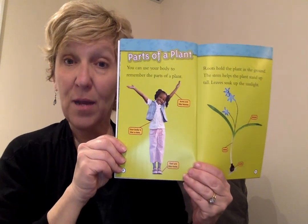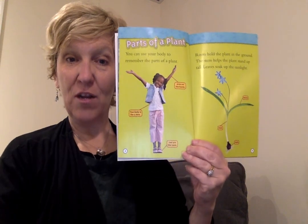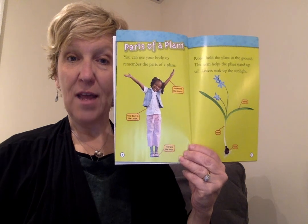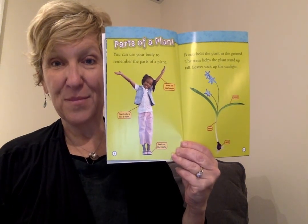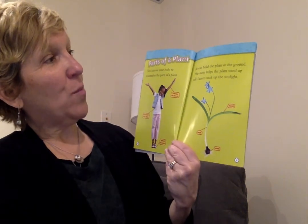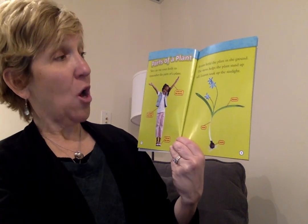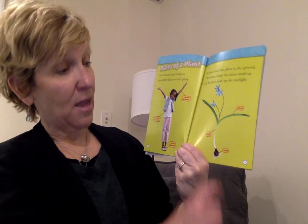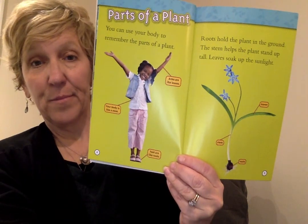Can you stand up like a plant? Go ahead, stand up. Your feet are the roots, your legs and body are the stem, and your arms are the leaves. Do it. Good job. Great job. Roots hold the plant in the ground. The stem helps the plant stand up tall, and leaves soak up the sunlight. So roots, stem, and leaves. Boy, do I wish we were at school because we could plant some plants at school. That would be so fun.